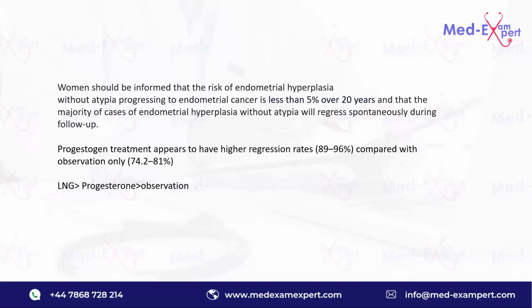So which treatment is better? What is the baseline treatment for endometrial hyperplasia in a perimenopausal or premenopausal woman? Yes, LNG-IUS, that is the first line management. Can you guys answer what is the chance of regression with LNG over the 5 years? What is the percentage of regression over 5 years considering BMI is less than 35? Yes, 90%. Excellent, excellent. You guys are really preparing well.